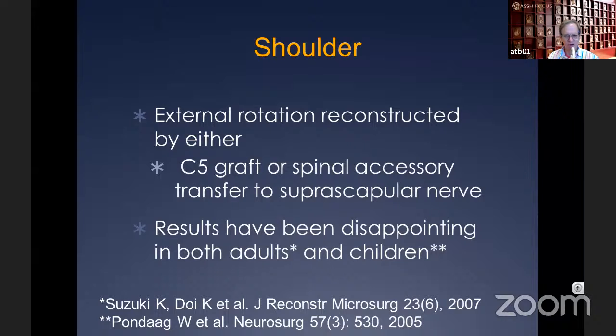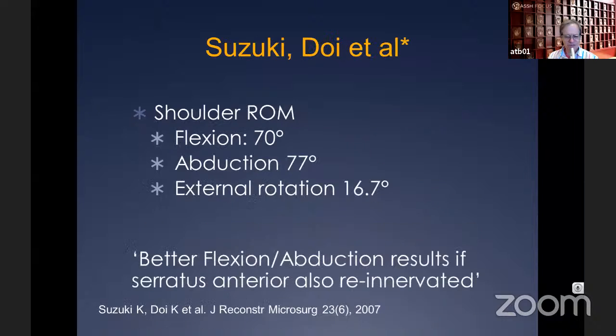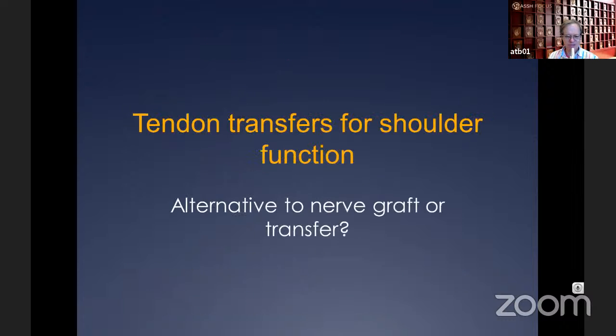And in a global palsy, these results, either by graft or by nerve transfer, have been disappointing. Results are much better in upper trunk injuries. This study by Doi demonstrated forward flexion of 70 degrees, abduction of 77 degrees, external rotation of 16 degrees. And he felt that the serratus anterior, if functioning, provided overall better function. Of course, that moves the scapula and results in scapulothoracic positioning.